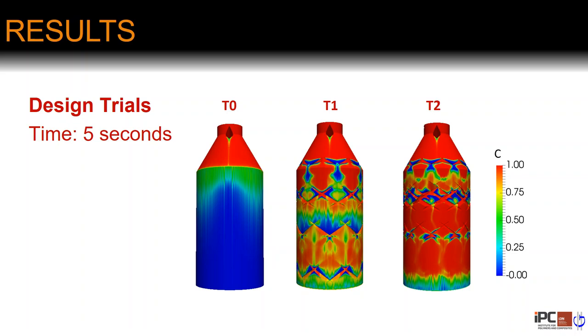T0 corresponds to the conventional tool without details that were conceived by Heinz Gross, and different trials. From trial 1 to trial 2, what we tried to do was to reduce the time required to change from one material to the other. And what we are seeing here is after 5 seconds of adding the new material, the trial 2 is much better than trial 0 and so on.